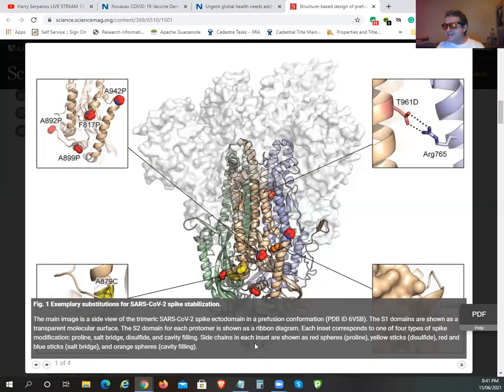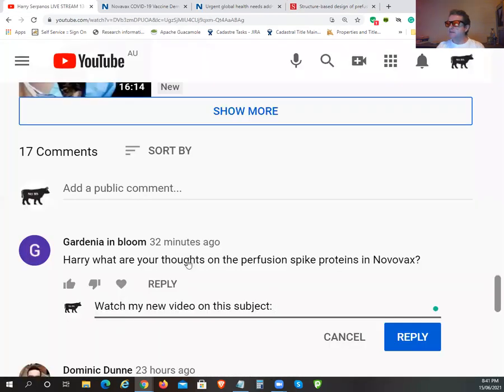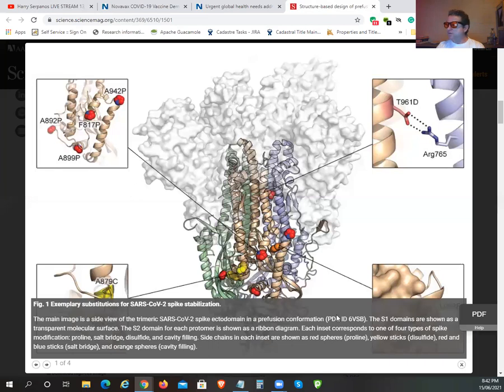So what is this thing that I'm being asked about? Prefusion spike proteins. The technology's been around for a while. What they're actually doing: see all these red things here? This is proline and serine. So you know what proline is? It's an amino acid. That's what it is.